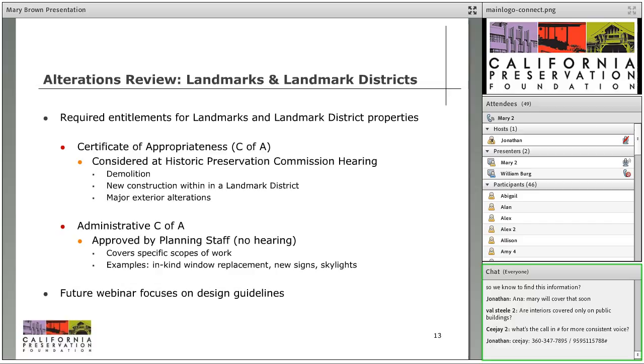So it's a complicated issue, and I know this is a lot of information about the types of review process we're looking at here, but it will be covered in more depth, on what it would mean to add a garage, or what the design guidelines would look towards for adding an addition to the property.